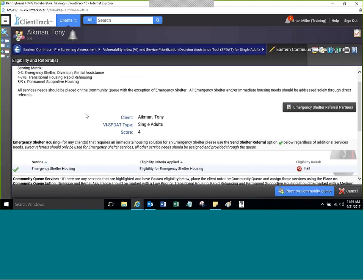Now, it's my understanding that based on these scores, you want to place clients on the community queue for those services. The one exception is for referrals. I believe that the Eastern and Lehigh Valley Eastern CoC has decided that they only want to send referrals for those that are having an immediate housing crisis or have an immediate housing need for emergency shelter. And they're handling all of these emergency shelter needs directly through referrals and not through the community queue.